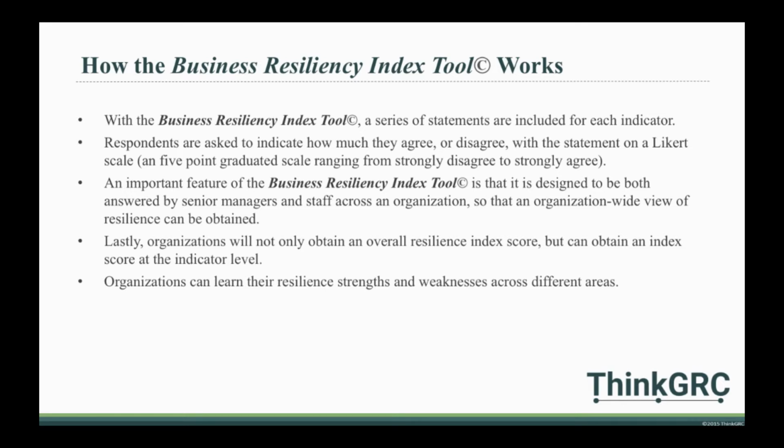At this point, you may be curious as to how the resiliency index tool works. Well, the tool works as follows. The tool is a series of statements which are included for each indicator. Respondents are asked to identify how much they agree or disagree with the statements on a Likert scale, which is a 5-point graduated scale ranging from strongly disagree to strongly agree.